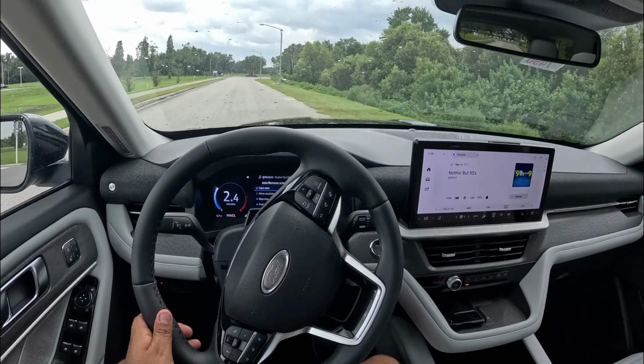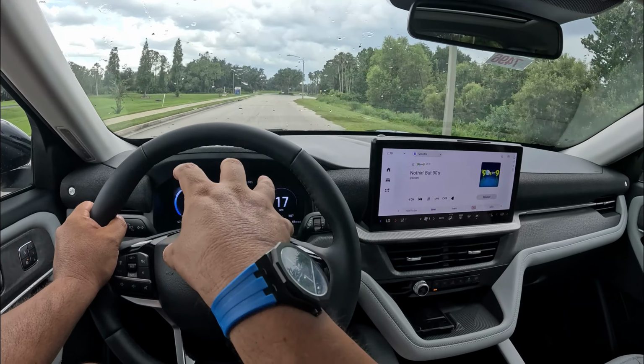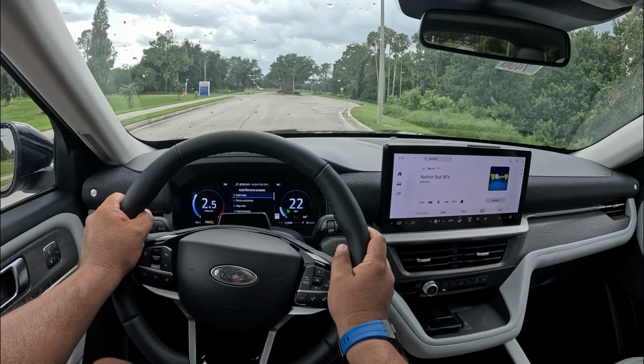But going back here, guys, really nice, really soft. This thing feels much more refined, quieter. And this is the first time I'm driving the V6 in the 2025 models. We are in sport mode, so it's going to hold our gear a little bit longer and give a little bit quicker throttle response.